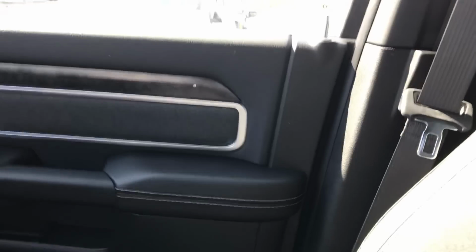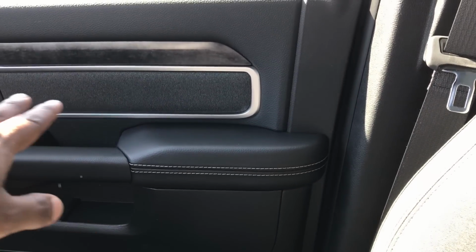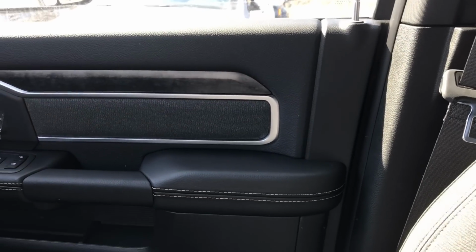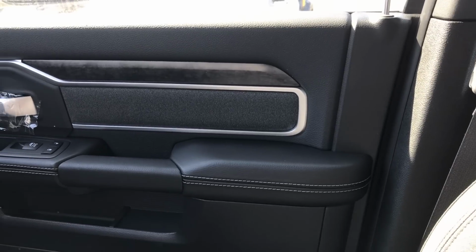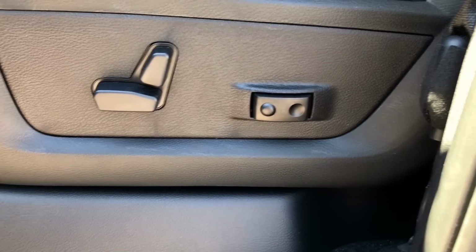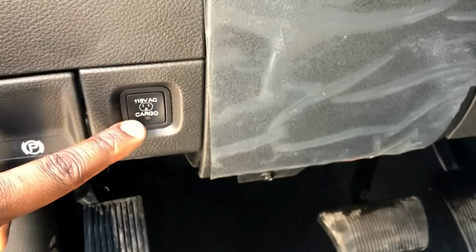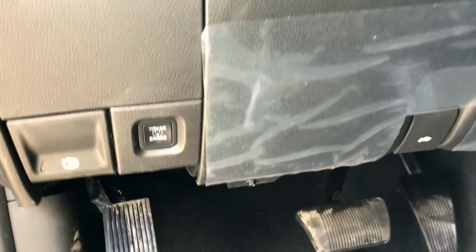And if you can see the side door, they do have that wood trim, plus they give you some fabric on the door too. This is pretty much all soft touch. There is some hard plastic on the doors, but overall it feels good and it looks good too. Here's some of your power settings for your driver's seat. Oh, and then this is going to be the button for your 115 volt for the cargo. Now this does have the cargo Ram Box too, so keep that in mind, okay?